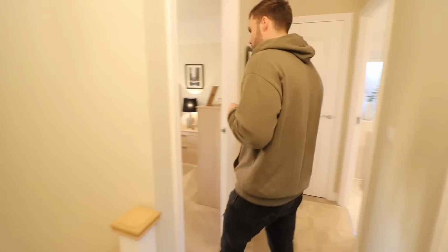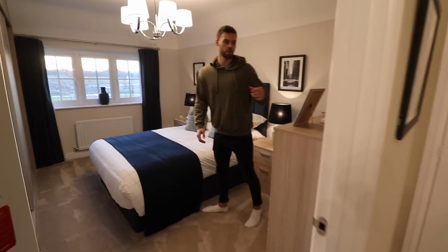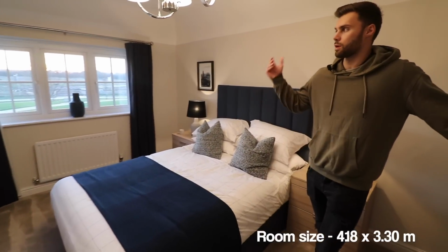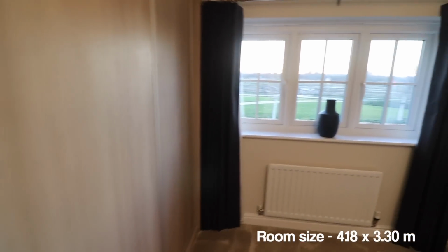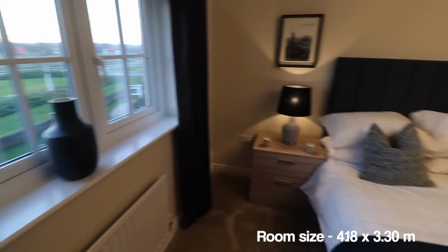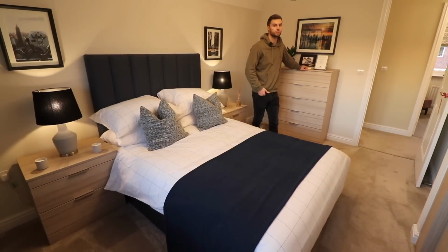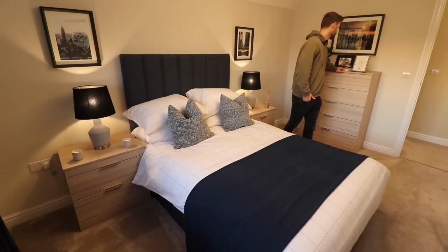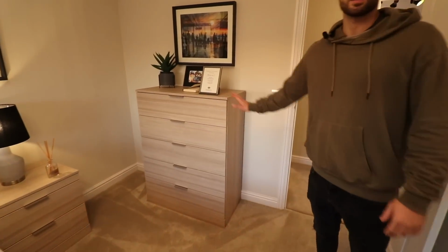Let's head over to this side of the stairs. So this is going to be bedroom two. Again, this is at the front of the property. Got lots of wardrobe space all the way back here. Got hinged wardrobes, Nero dark, sliding, and they've got silver mirror doors on the inside. And then we've obviously got the two-drawer chest and the five-drawer chest here as well.